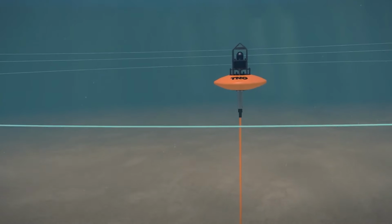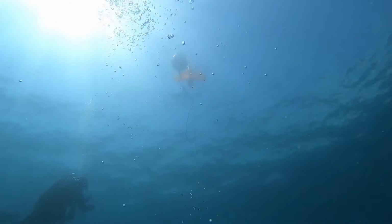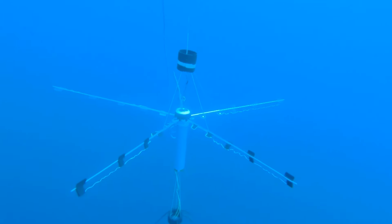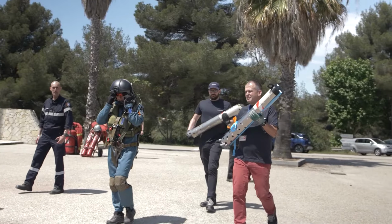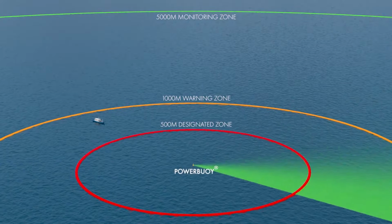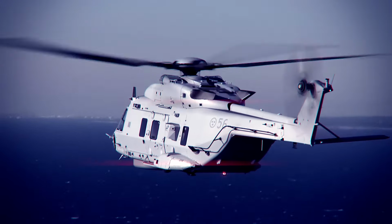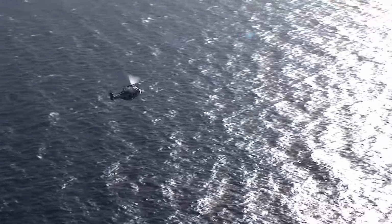Sonobuoys. In tandem with unmanned underwater vehicles, the U.S. Navy uses sonobuoys for comprehensive underwater monitoring. These floating devices, deployed from aircraft, are specifically designed to detect and identify underwater sounds, making them invaluable tools in anti-submarine warfare and underwater surveillance operations.